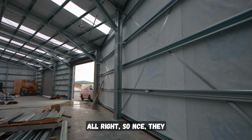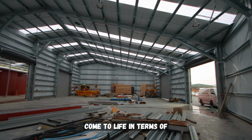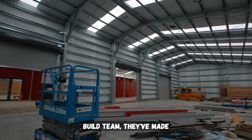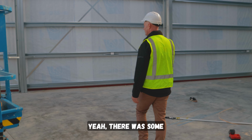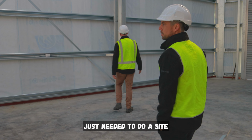All right, so NCE designed it, engineered it. Shane made those plans come to life in terms of the products. Then Sam and the Mac Built team, they've made it come to life on site. So let's have a look at what we've got going on in here. Yeah, there was some detail we could get off the plans, but there were just some things that we needed to do a site measure on.